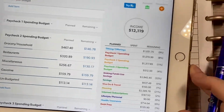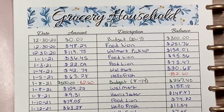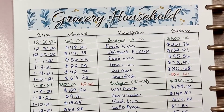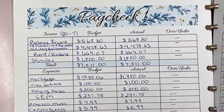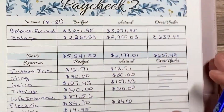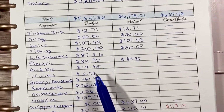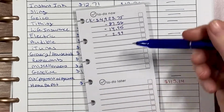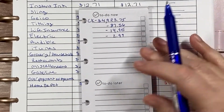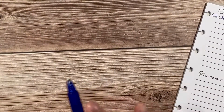Now my transaction logs don't show that, so I really didn't need to show you guys this, but this is how I track it for the paycheck to paycheck as well as the weekly check-in. Let me go back to paycheck 2. So what I need to know is what is left in the budget after I have spent in these categories in order to balance out what my checking account actually is reflecting. And the way I do that is with my EveryDollar app.